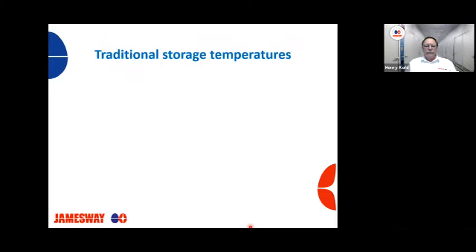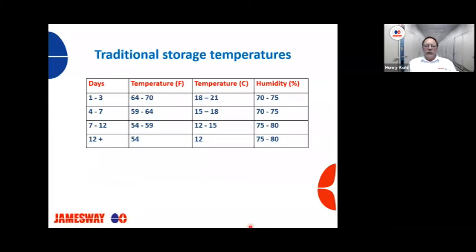So let's look at each of these in a little more depth. So, traditional storage temperatures. This chart here will go through what typical storage temperatures should be as you're holding eggs out in storage. If you're holding eggs 1 to 3 days, typical temperatures should be somewhere around 64 to 70 degrees Fahrenheit, 18 to 21 Celsius, with a relative humidity of 70 to 75.